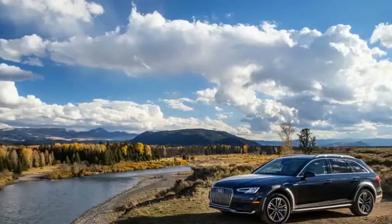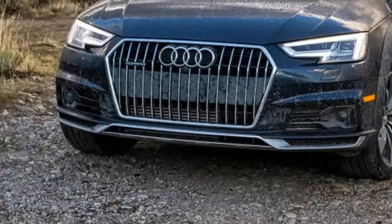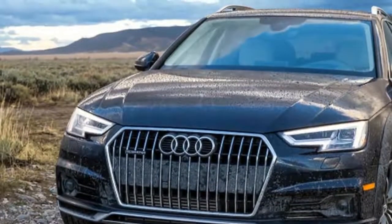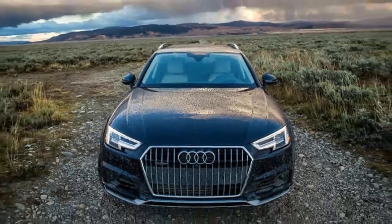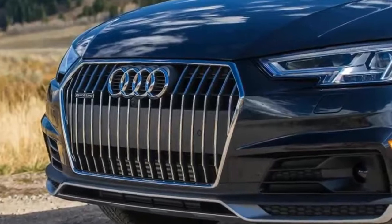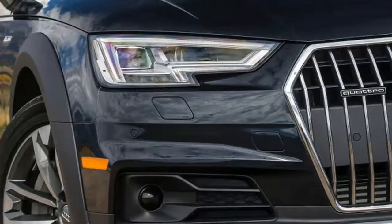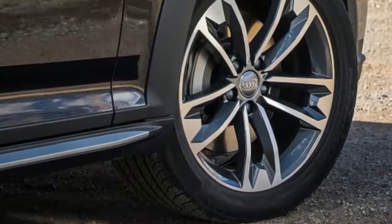Editor-in-Chief Greg Migliore: The A4 Allroad is a car I'd strongly consider putting in my garage. It's sporty, functional and looks smart. The Turbo 4 is solid, and the 7-speed S-tronic gearbox is smooth. And with all-wheel drive, this thing is plenty capable. I actually wished for snow on my drive into the office. It's the right combination of sportiness and comfort.